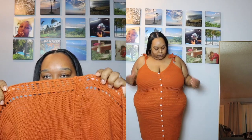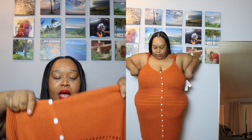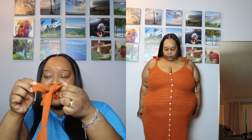The lining does not go down the whole part of the dress. It stops a little bit high, but I kind of prefer it that way. That way you get a little bit of leg peeking through the bottom here. And I like the fact that you can adjust or tie these straps. So this does come loose for you to tighten or loosen as you see fit.